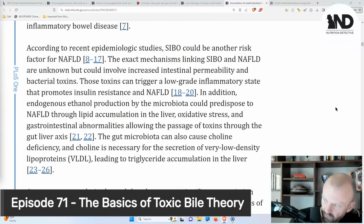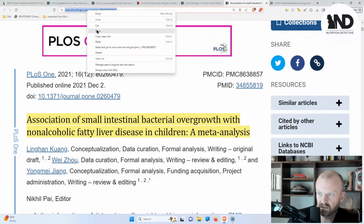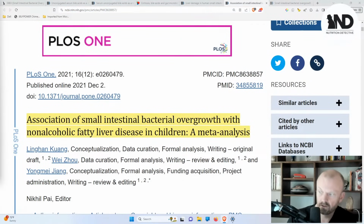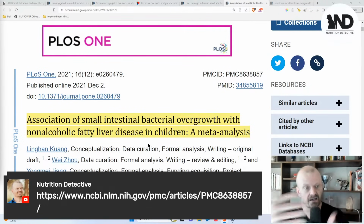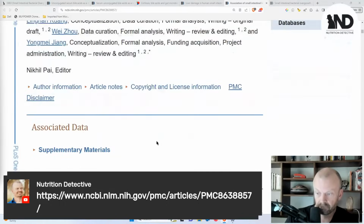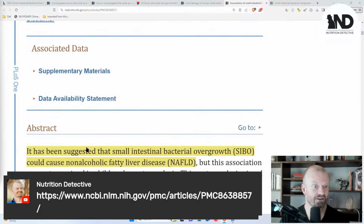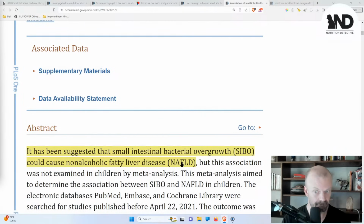Okay, so now let me find: association of small intestinal bacterial overgrowth with non-alcoholic fatty liver disease in children. So children getting fatty liver and also having small intestinal bacterial overgrowth. So again, I'm just connecting the liver problem to the small intestinal bacterial overgrowth problem. The research has demonstrated a connection, right? It has been suggested that small intestinal bacterial overgrowth, SIBO, could cause non-alcoholic fatty liver disease. So how would it do that? The bacteria change the bile. You reabsorb the bile, it goes back to the liver, it causes liver damage. Again, it's the bile damaging the liver. You following me?